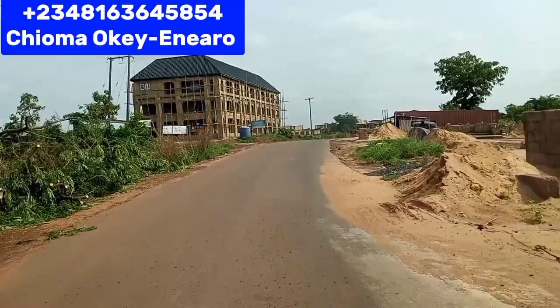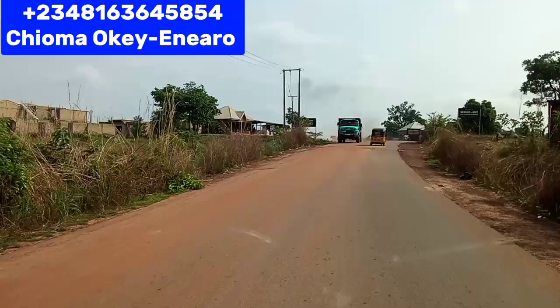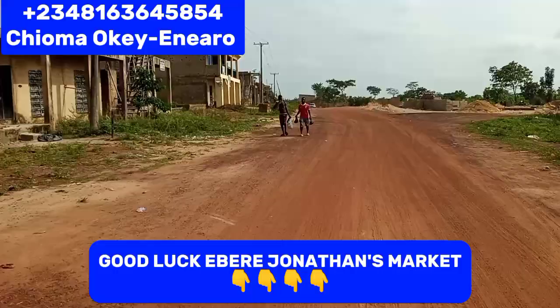So by my left hand side is the entrance to the phase 2, but we are going to the phase 1. As you can see, there's electricity here already, and the road is very accessible, and this place is fast developing. This road by my right hand side is leading to Godfrey Okoye University, their permanent site. From that Godfrey Okoye University to this estate is like 5 minutes drive.